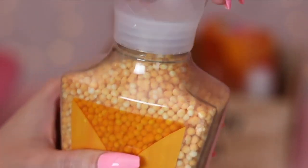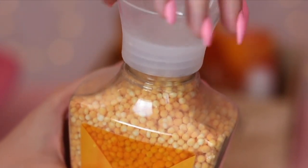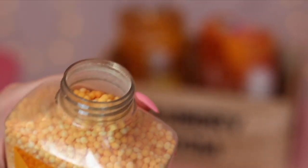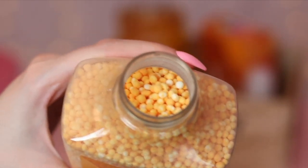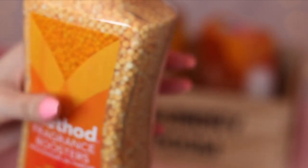I'm glad I picked this smell, actually. It smells nice. So the lid here is actually like the cup that you measure the fragrance booster in. Look at how small they are. They're so little.